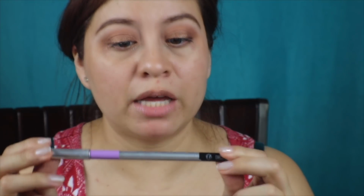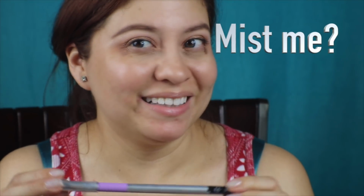Okay, and then for the waterline, I'm going to be using Marc Jacobs in Mist Me. And just put it right underneath here in the waterline. And I love the Marc Jacobs because on my waterline, any product goes away very easily. Even eyeshadow is very, very annoying.